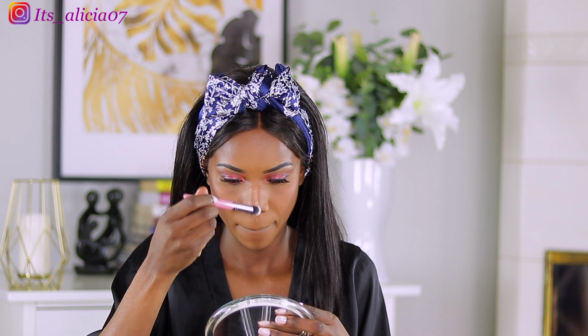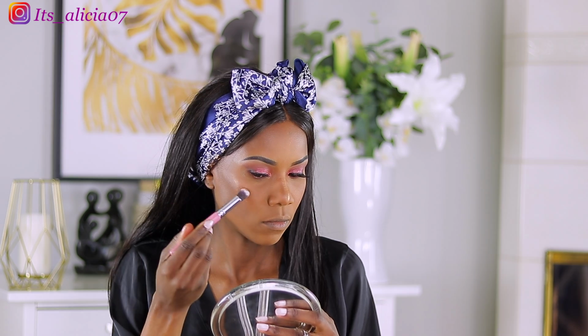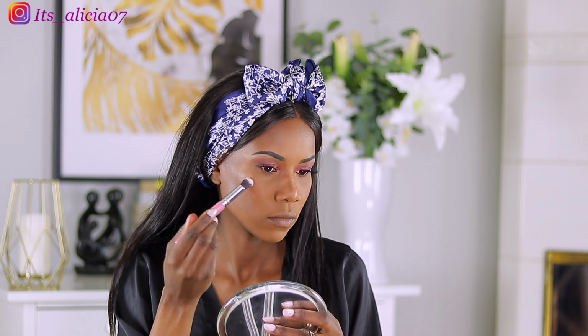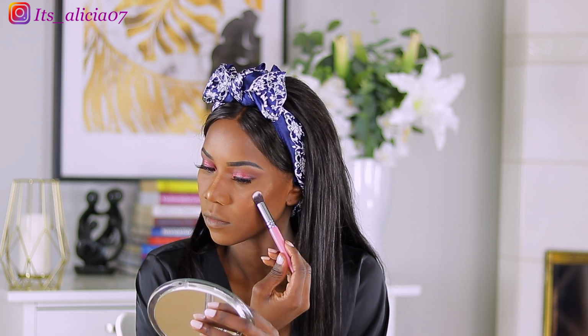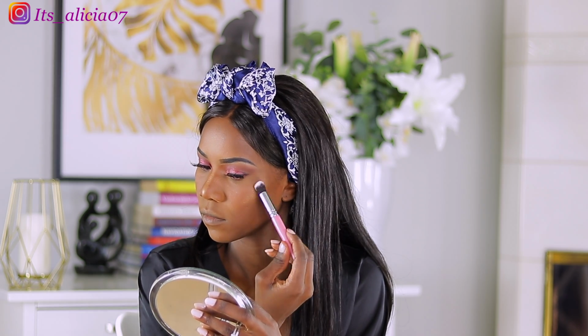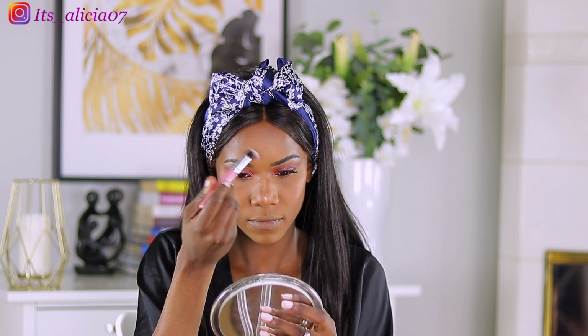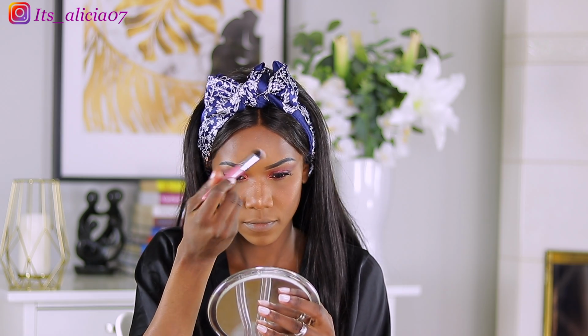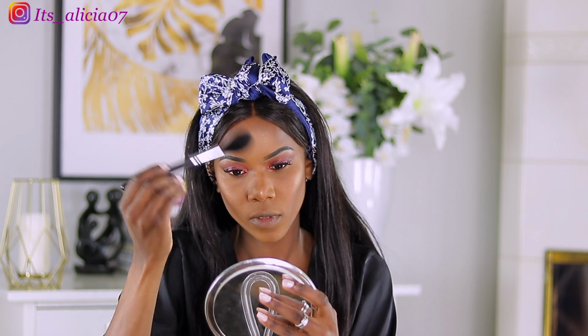For the first time, I'm using this Laura Mercier translucent powder in Glow. This is the Glow translucent setting powder, and I used it as a highlight. I just applied it on the bridge of my nose and also my cheekbones. I take a small brush and tap it in, not really pressing much, and then I get a bigger brush to blend that through.